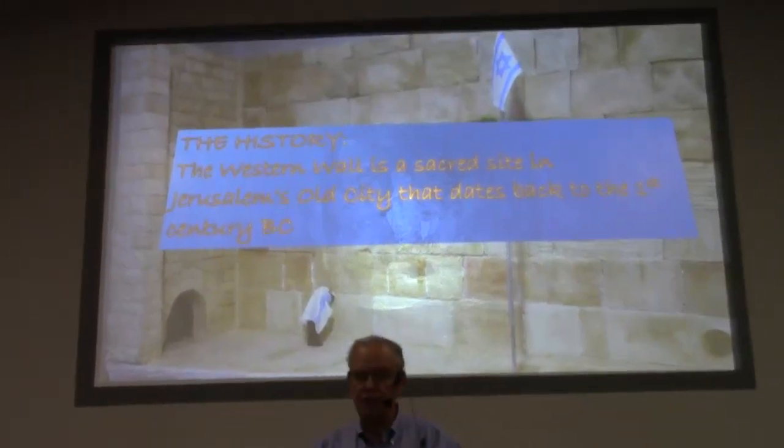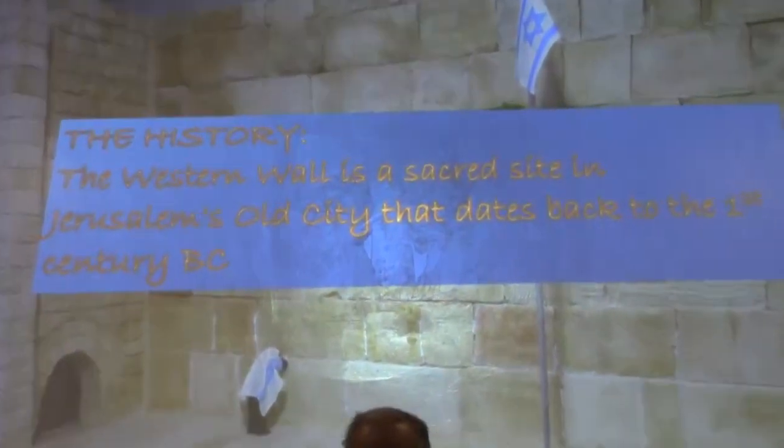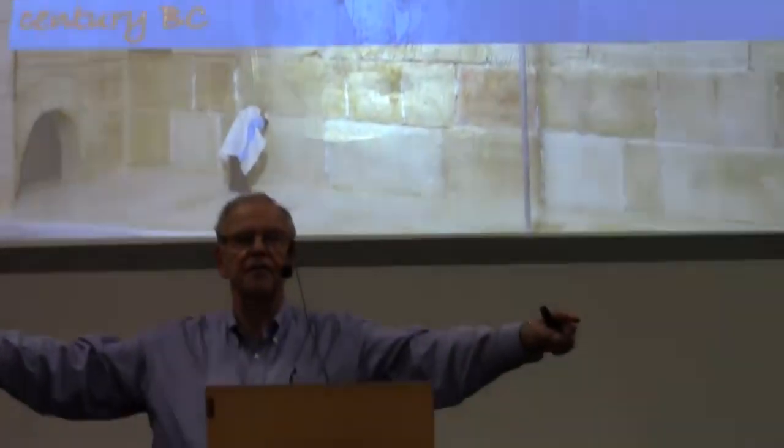So let's talk about the history just briefly. The Western Wall is a sacred site in Jerusalem, Old City, that dates back to the 1st century BC. That's when Herod the Great had it built, surrounding the 35 acres. I should say enlarged. There was one before, not nearly as big, but now it's 35 acres that is surrounded by Herod's wall. So it's a retaining wall to support the expansion of the second temple complex.